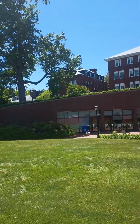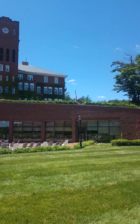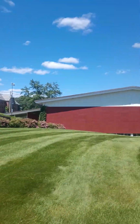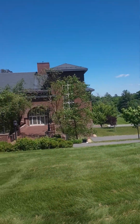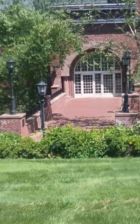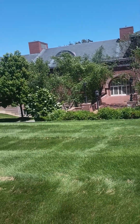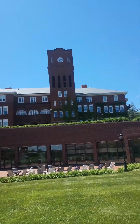It almost looks like this is underground. As you can see, we're up on a big hill. That's the building with the bridge under it right there. Big giant door. Sorry guys, I'm a little out of breath, trying to catch my breath. I'm gonna go around and try to get up to this tower real quick.